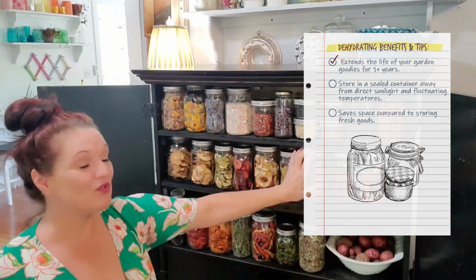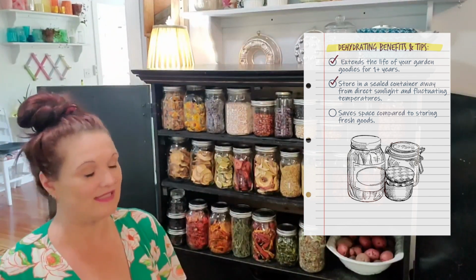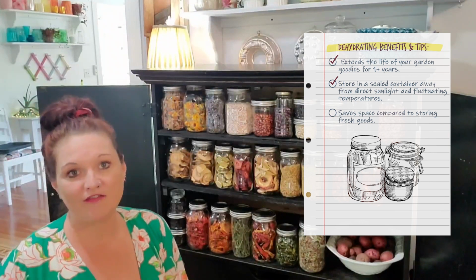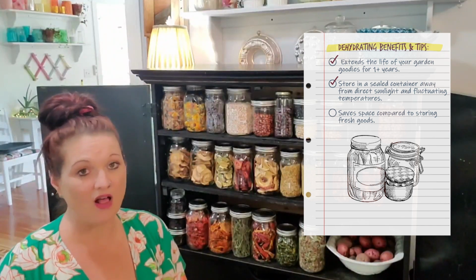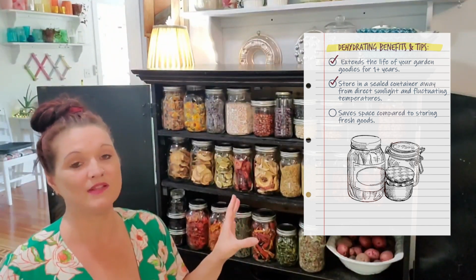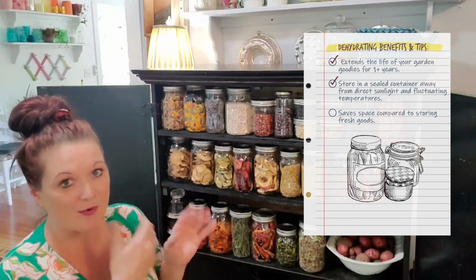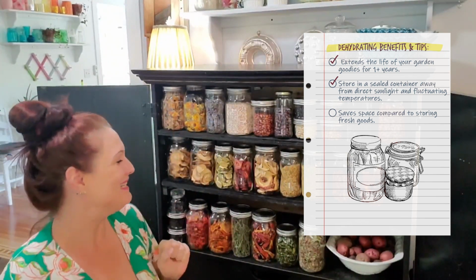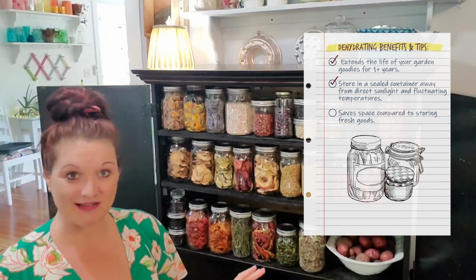They should be stored with a tight-fitting lid or in a bag that seals, and they should be stored away from heat exposure, moisture exposure, light as well. Keeping them out of all of those elements will just let your food last longer. So I keep it in this cupboard and just open it up when I want to see. Another reason why I like it is huge space saver.